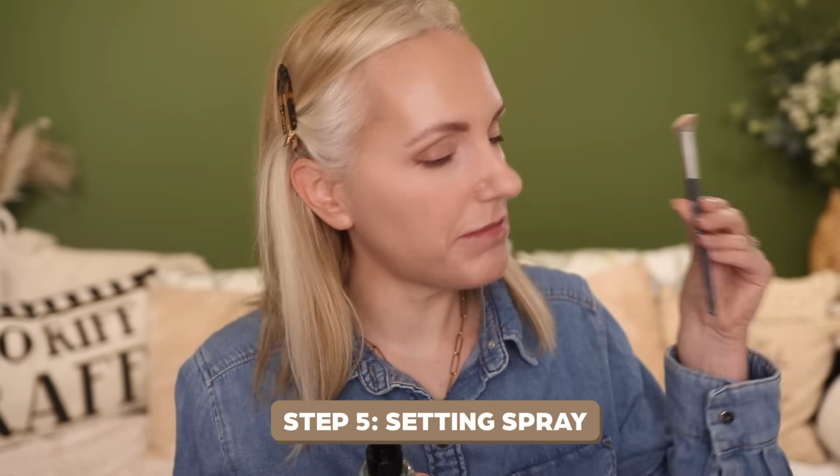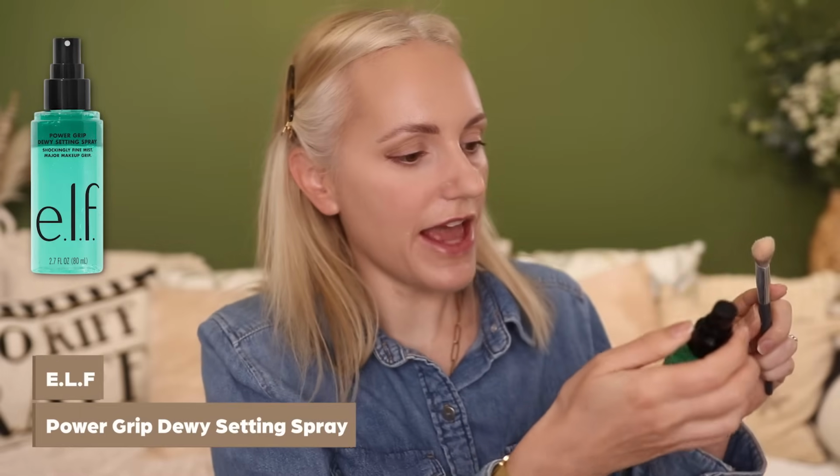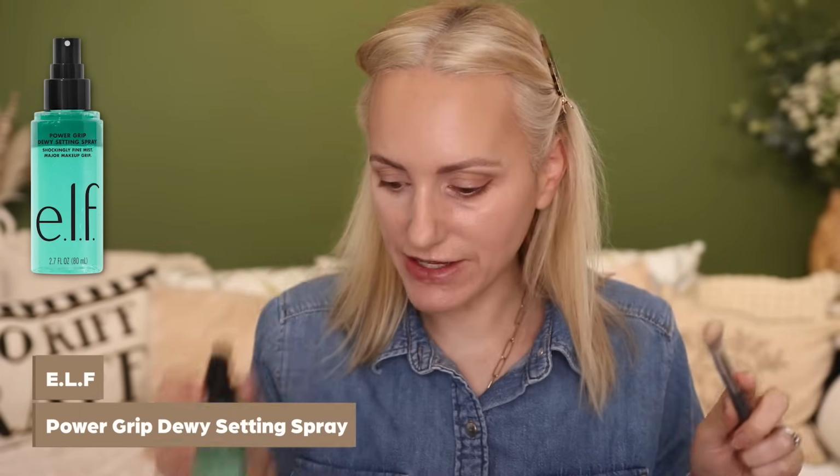So I'm going to take the BK Beauty A506 brush, which is a lovely kitten paw type brush. And I'm just going to spray a little bit of the e.l.f. Power Grip Dewy Setting Spray over the top of that. Just a very small amount. Pat it on the surface of the back of my hand to begin with, because I don't want too much product. And then just dab that where I need it.